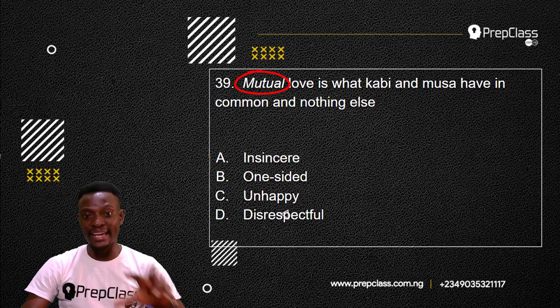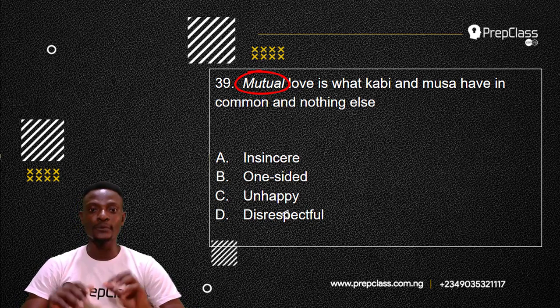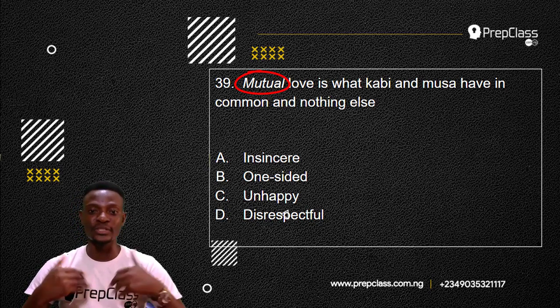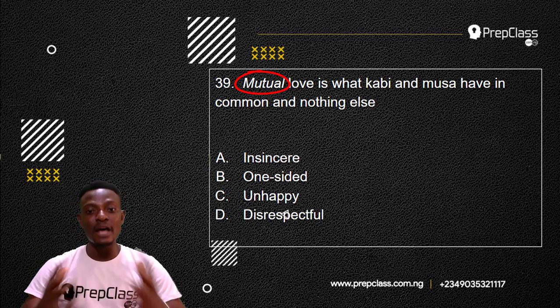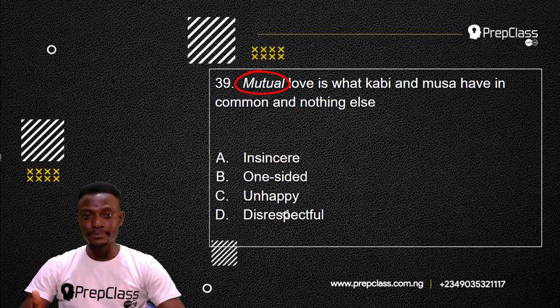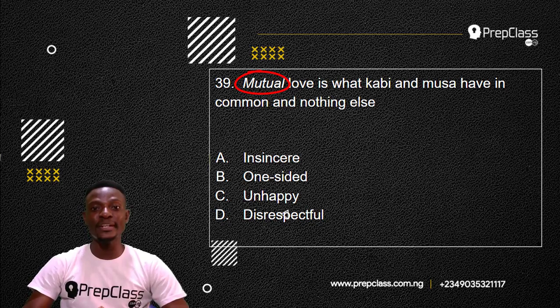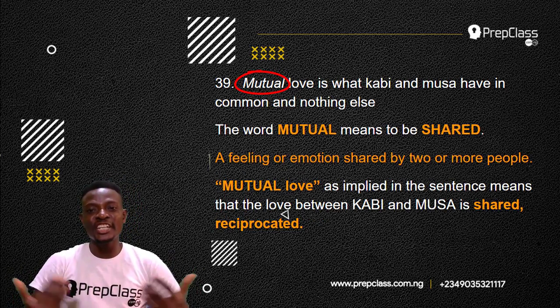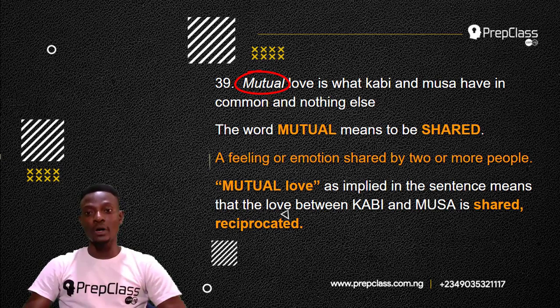The first option, option A, is insincere. Option B is one-sided. Option C is unhappy. And option D is disrespectful. So, which of these options is opposite in meaning to mutual? First, let us determine the meaning of the word mutual. The word mutual means to be shared.